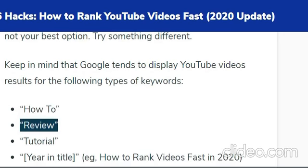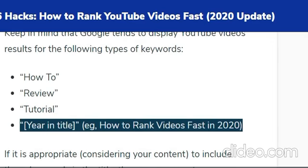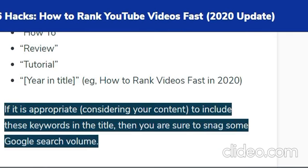How to, review, tutorial, year, and title, e.g., how to rank videos fast in 2020. If it is appropriate considering your content to include these keywords in the title, then you are sure to snag some Google search volume.